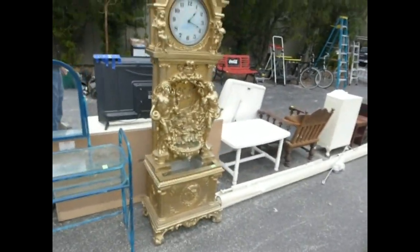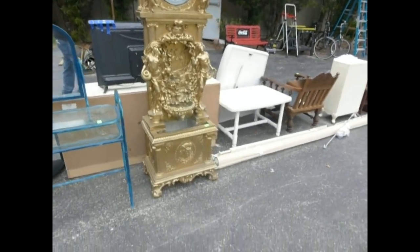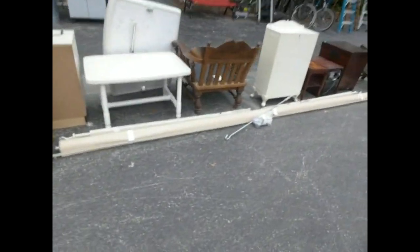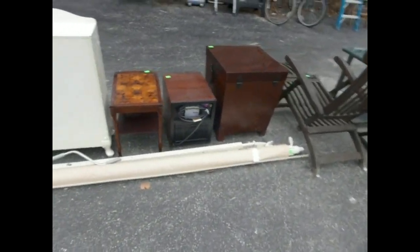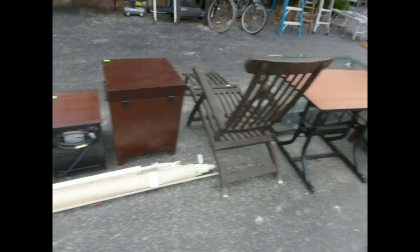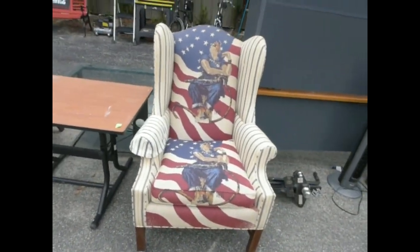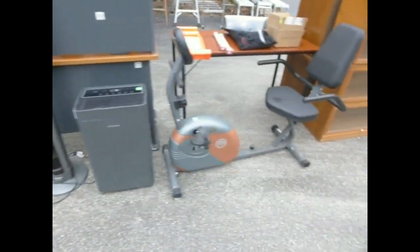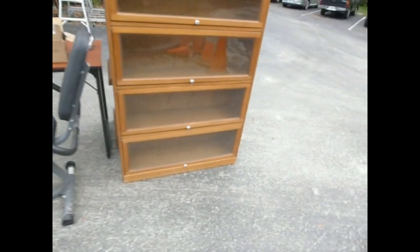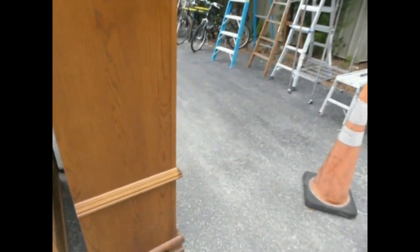Look at that beautiful clock. Look at that. Where do you find them like that? Absolutely gorgeous. Nice roll down blind. If the neighbors are bothering you or the sun's bothering you, you could use that. We'll come around the other side to look at that stuff. Nice wingback chair, patriotic theme. A heater and an air fan and a treadmill, lawyer's library bookcase right there.